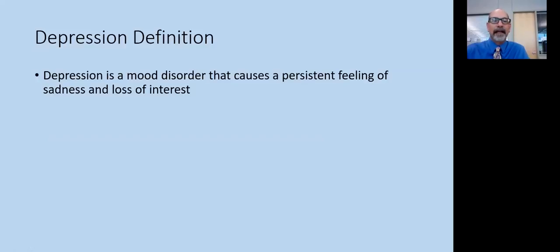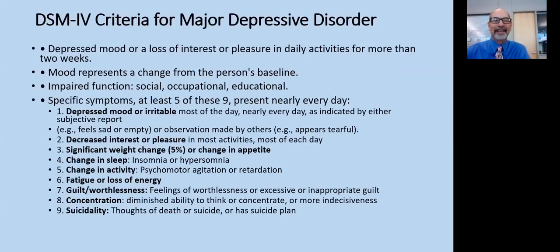A different entity is depression. And so the dictionary definition of depression is that it's a mood disorder that causes a persistent feeling of sadness and loss of interest. And so there we already have a little bit of confusion, because apathy also can mean loss of interest. So I wanted to delve in a little bit in looking at these two things.